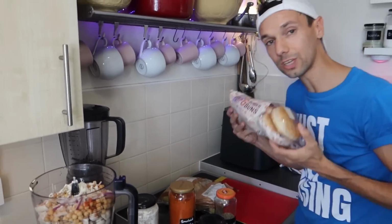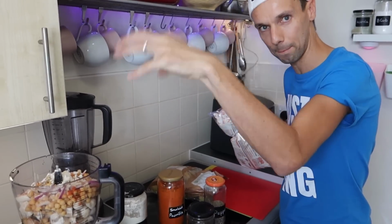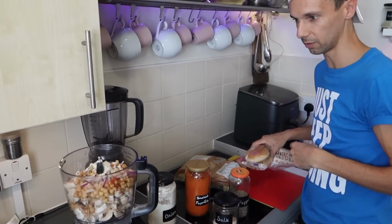Speaking of which, I've got 6 buns. I'm not planning on making 6 burgers, but I think I'm going to use at least one of the buns to break up and put in there and bind it all. Maybe I'll just blend it up as it is and see what it comes out like, and then maybe I can add a bit of breadcrumbs as I go.